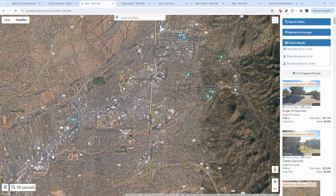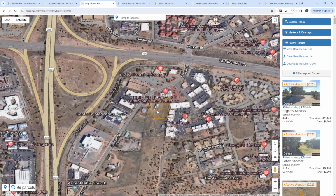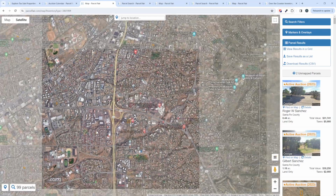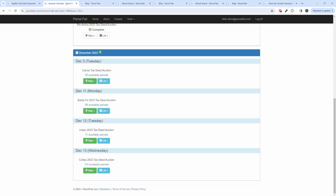Looks like the more developed area down here, you have some properties as well. And here too. So again, 99 properties across the whole county, nothing huge, but these are tax deeds that a lot of people love to buy. So if that's appealing to you, then Santa Fe could be a great place for you to check out.